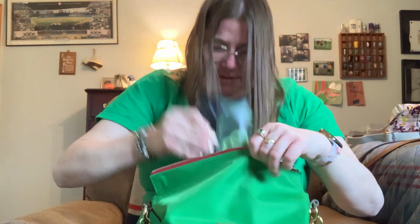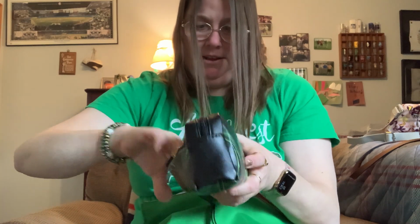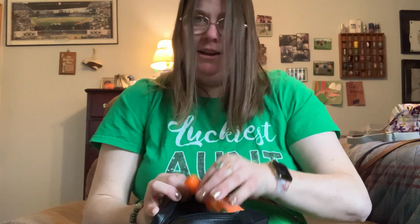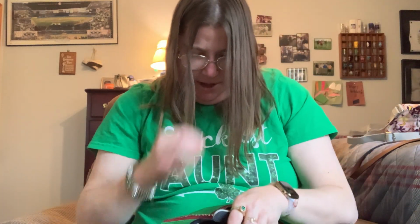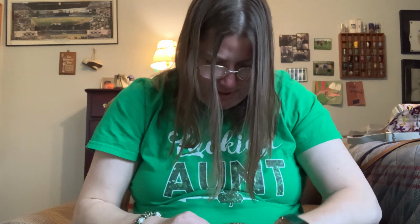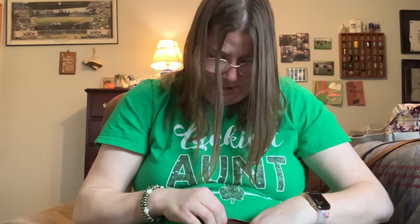Then I have this cosmetic bag I got from Amazon. I have nothing in here. Just has all my usual stuff. This I don't really ever use, so I'm gonna put that in the bathroom here. Maybe I could put these two in here. So it's just my regular Splenda, all my regular stuff. So yeah, I think I'll be using this bag next week. I don't know yet.